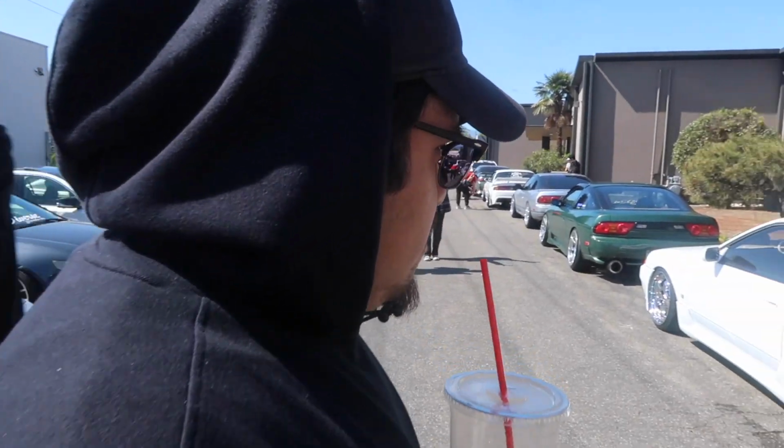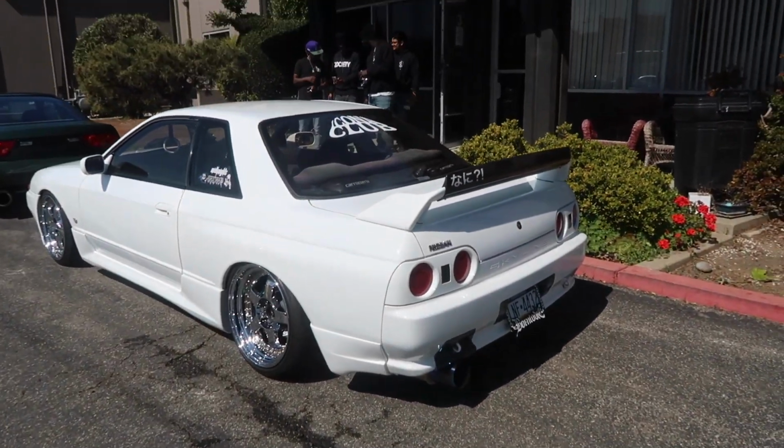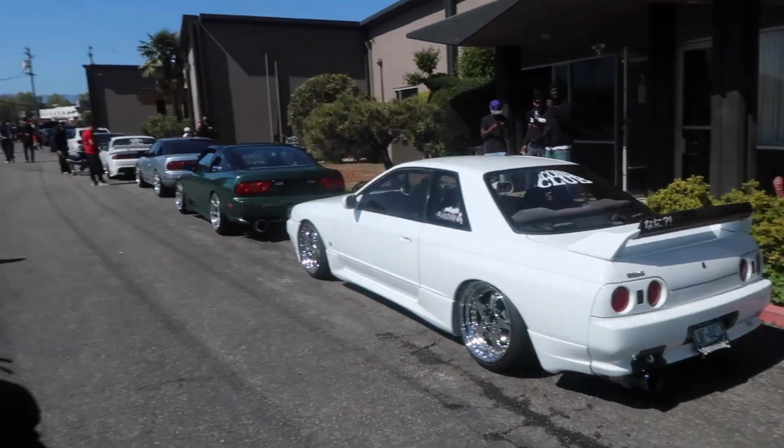Would you own one, my friend? I'm more of an R33 person. R33? Yeah. Really? That's crazy. See, I'm more of an R32, but which one was the go-to? You know, dude, Fast and Furious, R34.